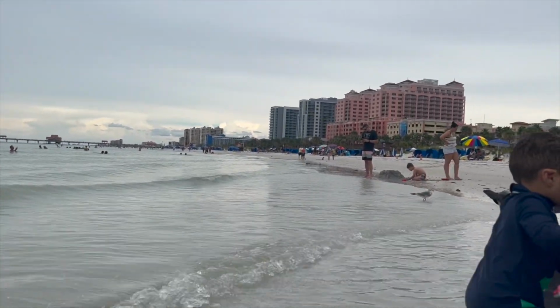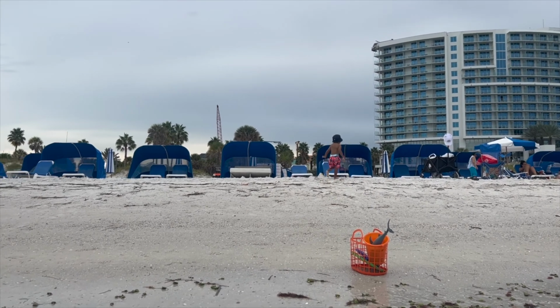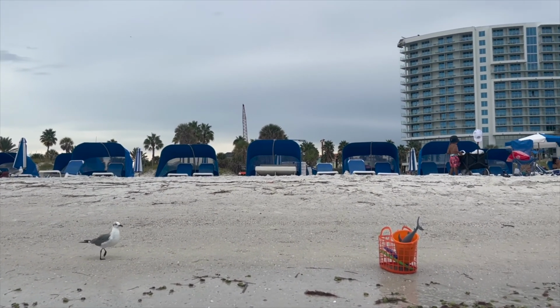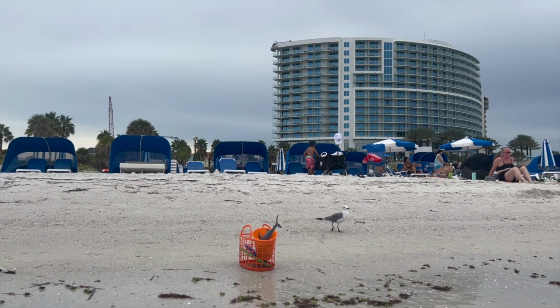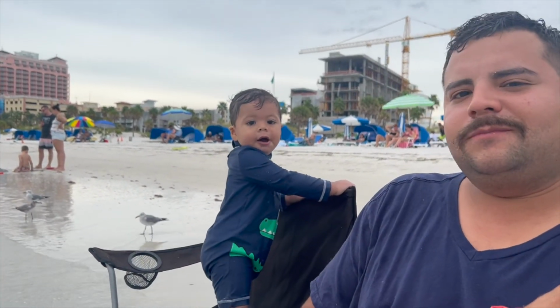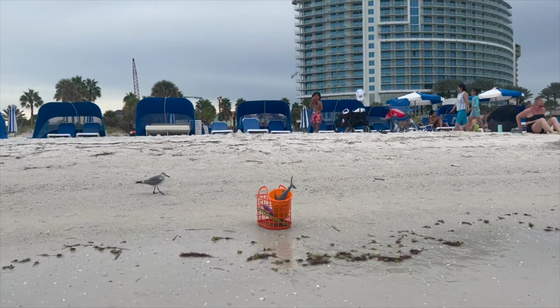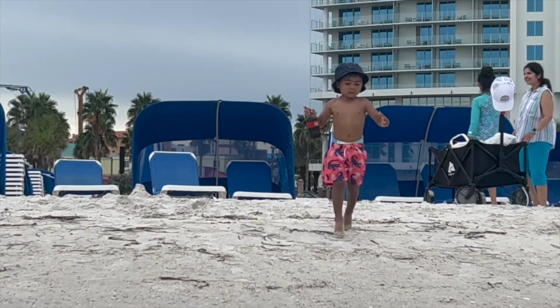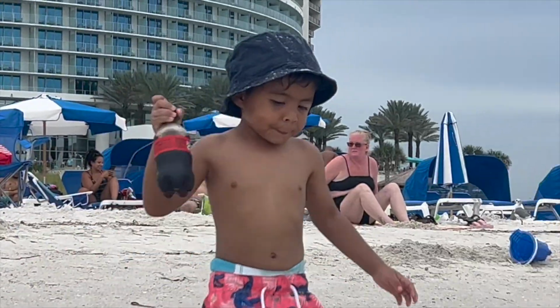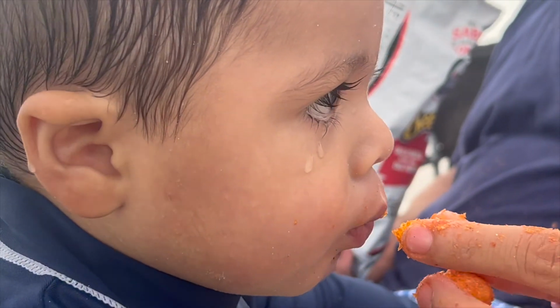I don't know if you could hear me because of the waves, but we are at Clearwater Beach. Look at BB. That's my son. He went to go grab a Coke Zero. I'm not mom. I'm dad, bro. Get over here. He's just playing with son.